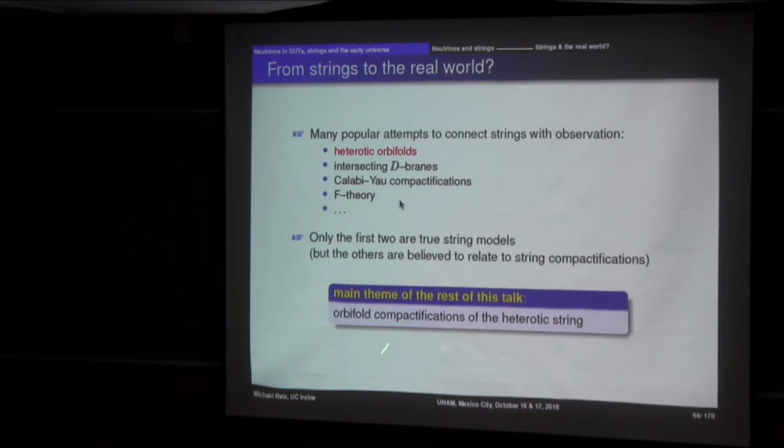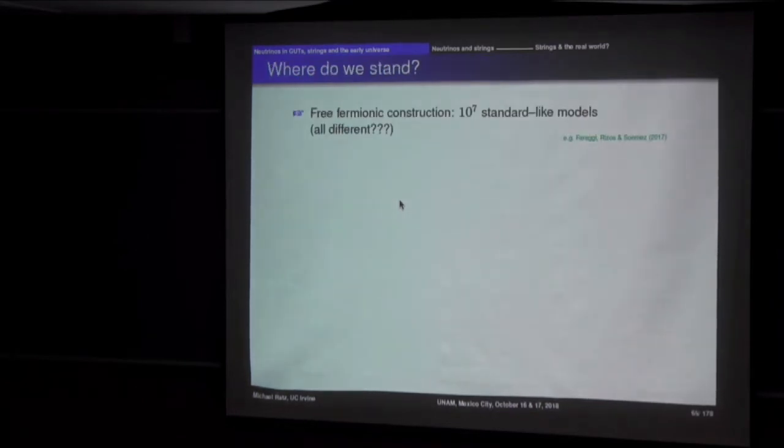So among all these, only the first two are very old-fashioned string, honestly not string compactification. The last one can be related to them, and the third one is a supergravity construction. Anyway, I'm going to discuss here the heterotic orbifolds.